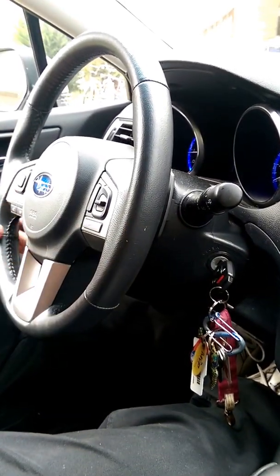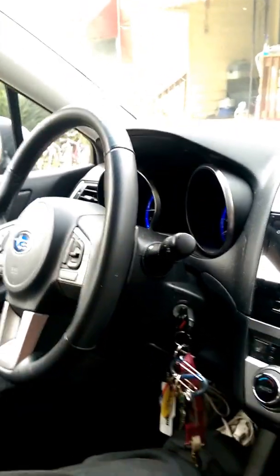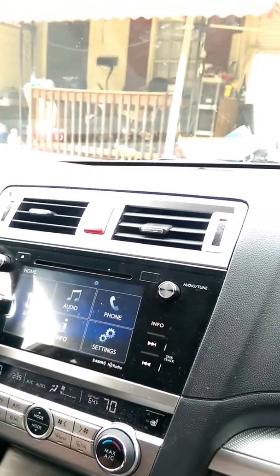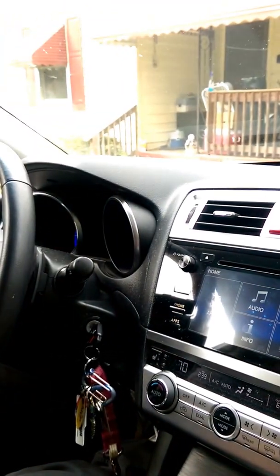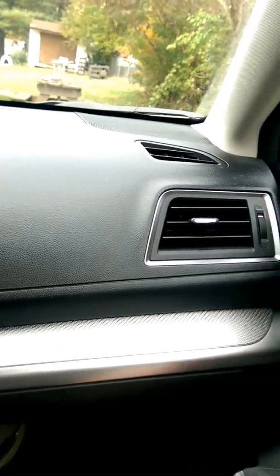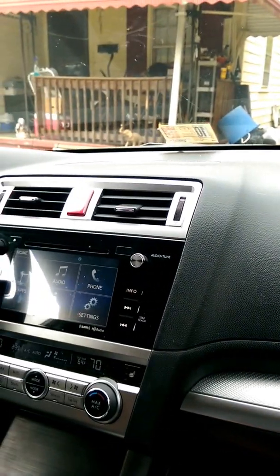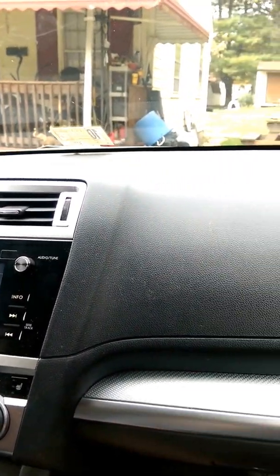And for the driver's side, for this trim, this is the Premium trim, by the way. You have, I think it said, 10-way power driver's seat. And then for the passenger, you just have a manual reclining setting and seat position.